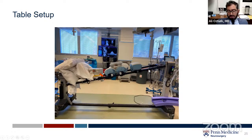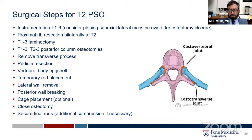One other pearl, I'll mention this later also: placing subaxial screws in the subaxial spine or at C2 is very difficult in this position. So what we've preferred to do over the years for a T2 PSO is to place T1 pedicle screws for proximal control on the osteotomy, but we place the subaxial screws in the C-spine after closure of the osteotomy, after the patient's head has been brought back. It's significantly easier and allows for better placement of our screws.